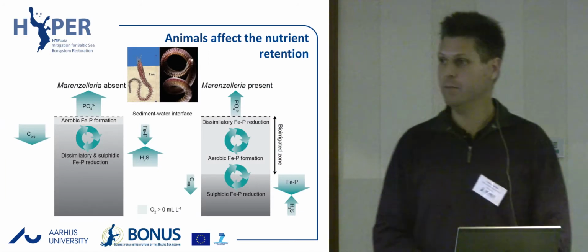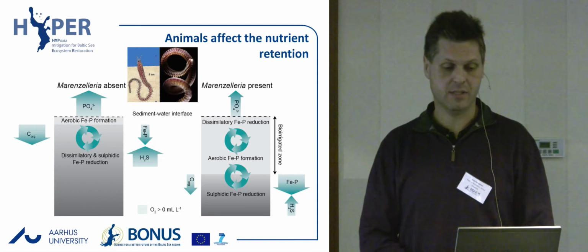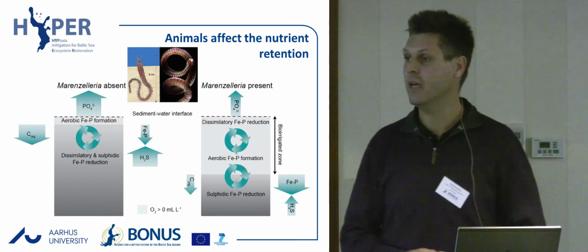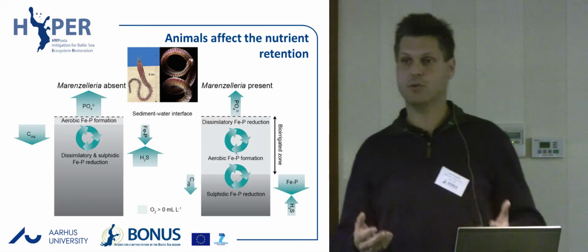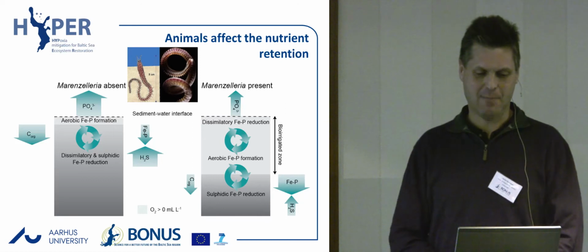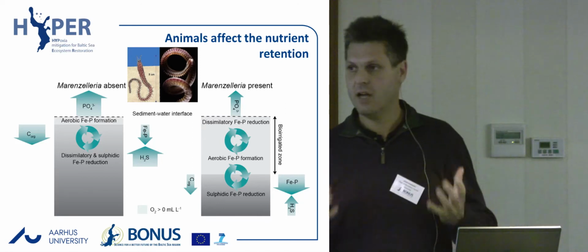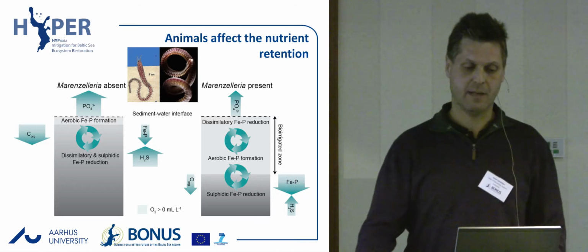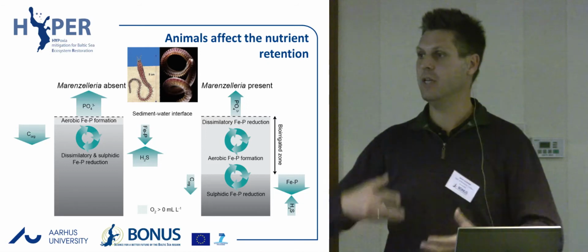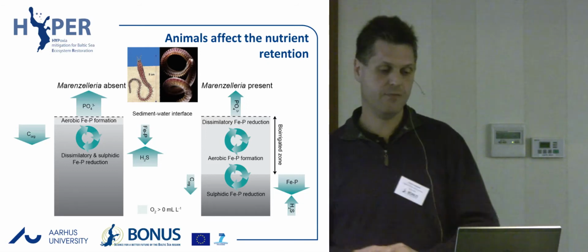But most important of all is that when you have a healthy ecosystem, a healthy Baltic Sea, you have animals living in the sediments, and they are quite important in terms of all this nutrient remineralization that we have. This is a bit of a cryptic figure, but the key essence is that there's a large difference between whether you have animals that bioturbate the sediment surface, more or less efficiently putting oxygen down into various zones of the sediments.